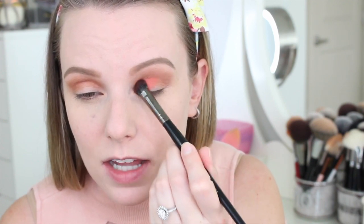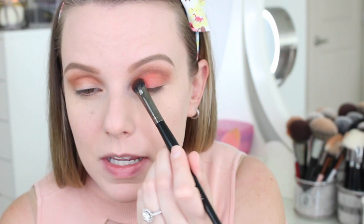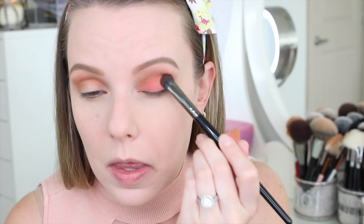Okay, I'm gonna be bold and use Pink Punch, which is this hot pinky peachy color, all over my lid. I'm kind of nervous. I don't usually put these kinds of colors all over my lid because I feel like it makes me look sick. But we're gonna wing it. We're gonna try it.